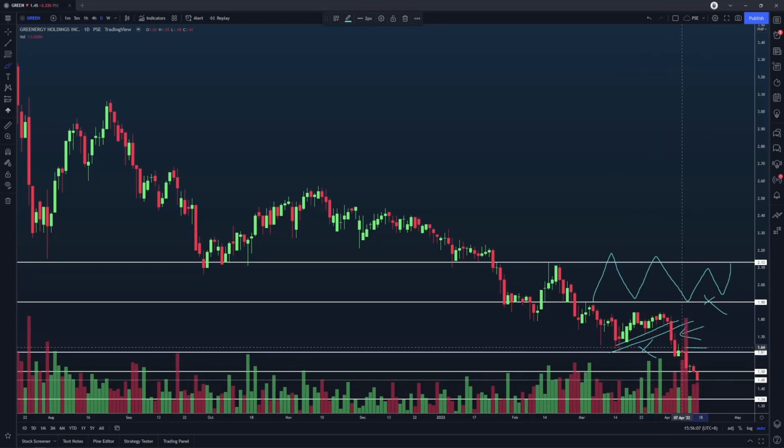After we broke beneath it, we tested it from underneath, tapos we rolled over, we broke beneath the next level of support ng 1.5, and ngayon nagtitrade tayo at 1.45, no? Ang next level of support natin dito sa green will be 1.34. Okay? Ayoko nang tingnan ano mangyayari dito kung mabasag yung 1.34. All I know is right now, where it is, there's no real sense in trading it.